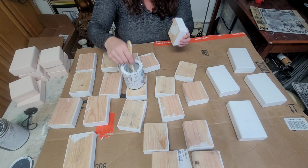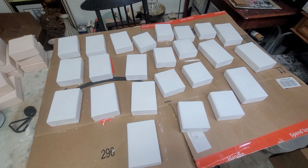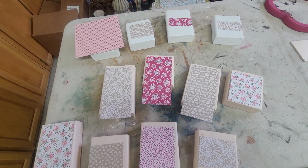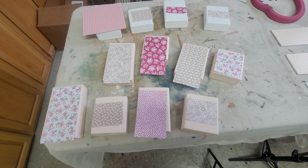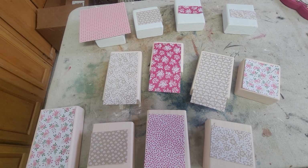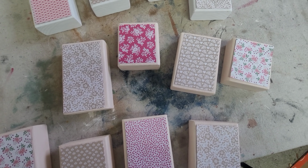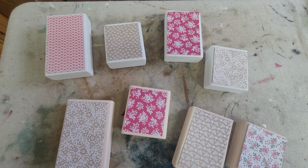Here I am putting the second coat around the sides and one coat on top, and then I go over the top with a second coat, and there they are, all done, ready for the next step, which is taking some pieces of cardstock that's got really pretty designs for Valentine's Day, and choosing which pattern I want to go on each block, and then cutting the paper out to size and getting them all set up and ready to be decoupaged on.